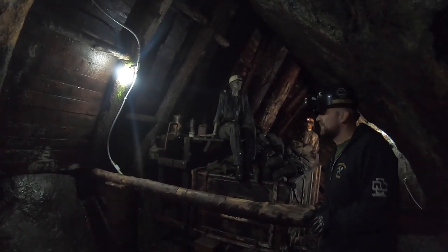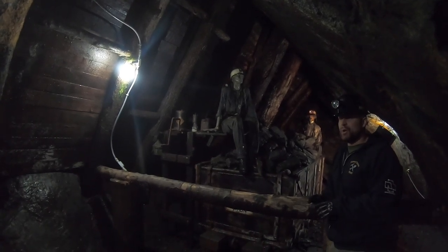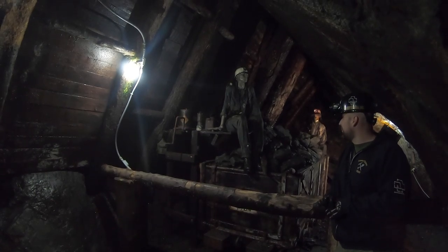And if you look behind the cart, you notice there is a man standing behind there. That man is helping to control the flow of coal. How he's doing that is that there's a small door there that he's lifting, allowing the coal to flow through.